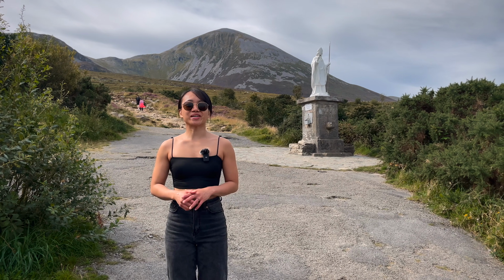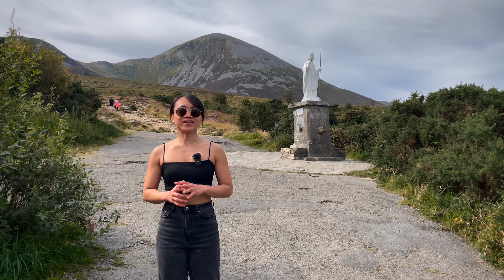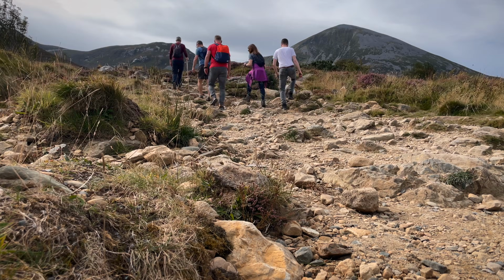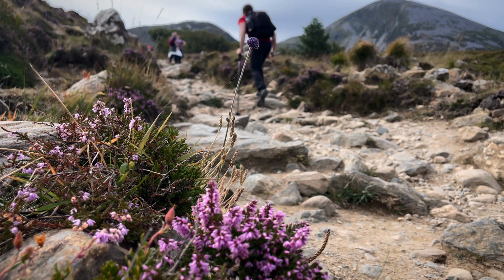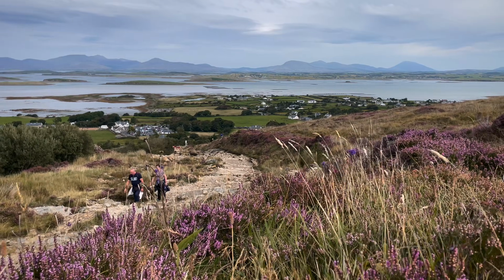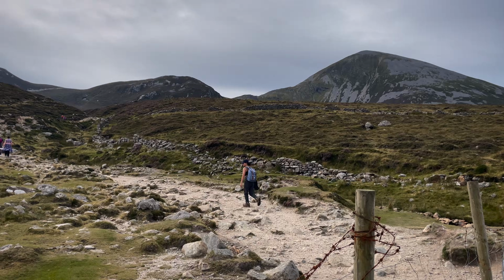We are so lucky because Croagh Patrick is perfectly visible today. Finally, we are going to climb the most sacred mountain in Ireland. Croagh Patrick is the holiest mountain for Irish people. Thousands of pilgrims still climb this mountain on the last Sunday of July, some of them even barefoot.